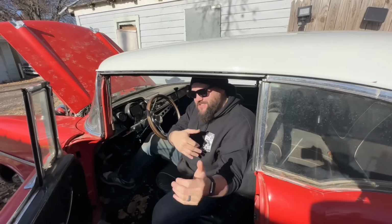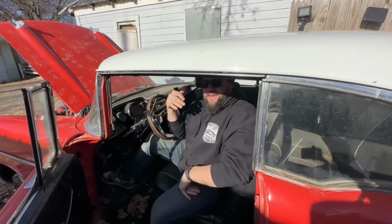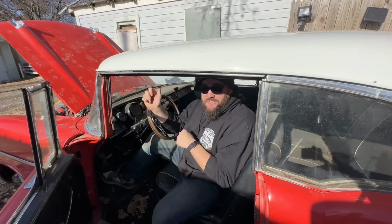It's running probably better than it ever has. Now, some of that is because we put the new, bigger fuel pump, also changed out all the filters. I have no idea why charging the battery would fix the problem. Now, some of you are gonna go, oh, because you had a dead battery. I didn't have a dead battery. The starter was still turning over fine.